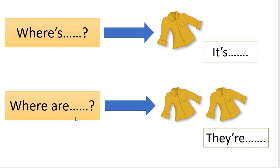І ще раз. Якщо ми запитуємо про один предмет, де він знаходиться, ми говоримо where's? Where's my shirt? І відповідаємо it's on the table. Вона на столі. Якщо запитуємо про декілька предметів, тоді будемо говорити where are? Where are my shirts? Де мої сорочки? І відповідаємо they are on the table. Вони на столі.